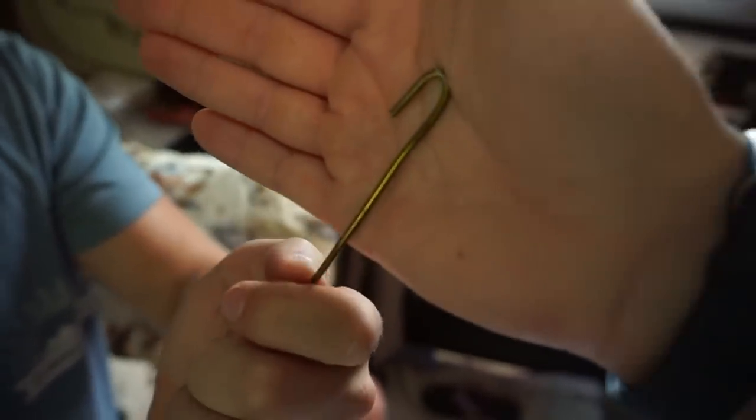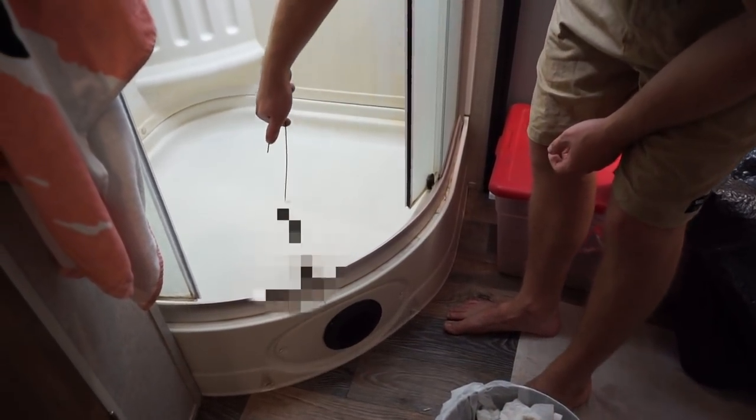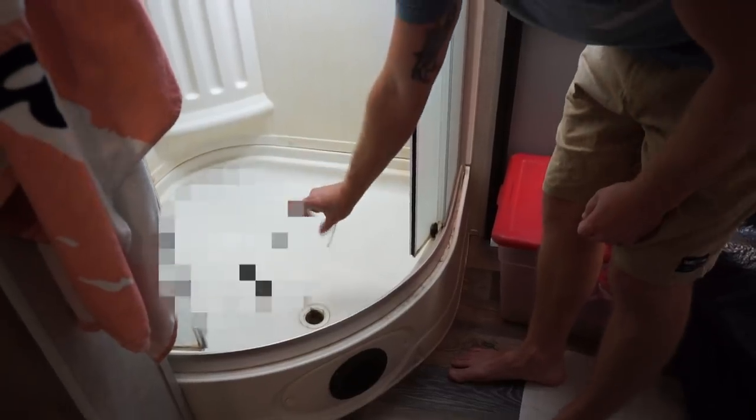Alright, so we got our hanger. We're gonna clean out the nasty drain. So now I made this. It has to be really thin because it has to fit down the drain. And so it hooks all the gunk. Show us. Oh, oh! Did not expect that. Oh. Ew!